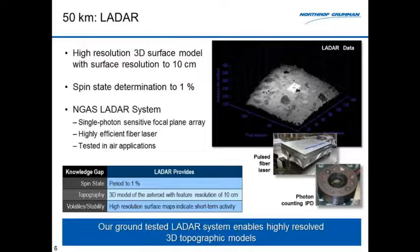Getting closer still, 50 kilometers or so, LiDAR, be able to generate a 3D model of the asteroid as it spins. And obviously, we don't expect these objects to be circular. They're going to be quite irregular. This will give us our indication of what nature of irregular object we're going to be looking at.